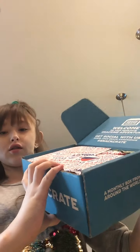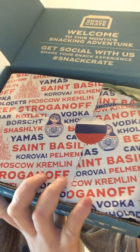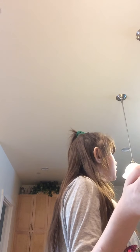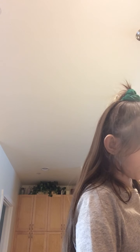Oh my gosh, I love, this is the wrapping paper. I love the wrapping paper. Now, Mama, do we keep the wrapping paper or no? I guess sometimes. My mom sometimes actually keeps the snack crate paper just because she uses it sometimes, but also because it's super cute and just how the pictures and stuff are laid out on the wrapping paper. It's really nice, huh, Mom? It's very nice. They package it so nice. Yes, they do.